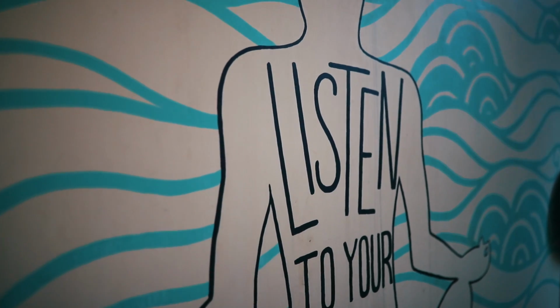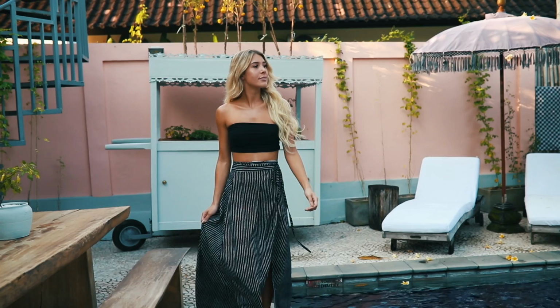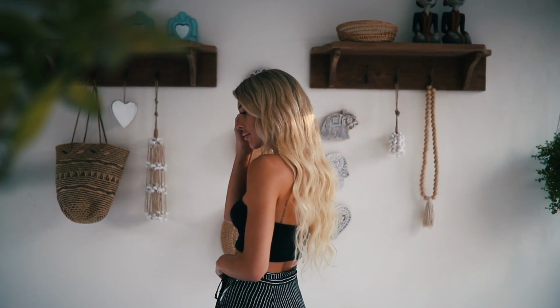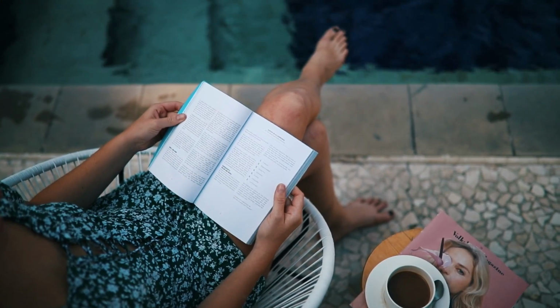One of my favorite places that we stayed when we were in Canggu was called the Chill House. And what I really liked about it is they had daily yoga classes. They also have breakfast included, which a lot of these villas, if you stay in more kind of like hotel type villas, they will have breakfast included.